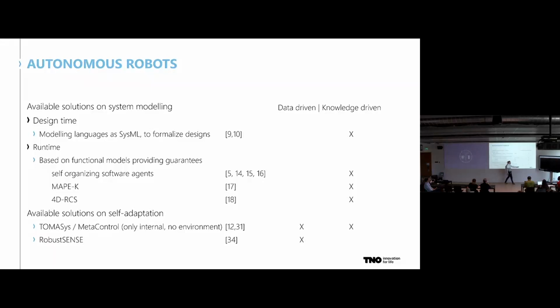Typically, they either go for a data-driven or a knowledge-driven approach. Sometimes you'll have them as a combination of the two, but very rarely do they take the environment into account. So it's only basically by internal readings, and not understanding that in this type of environment I should do this, this component works well or not. So that's our edge, so to say.